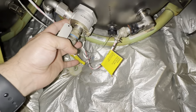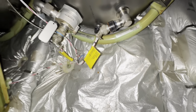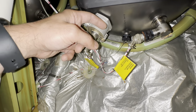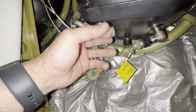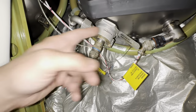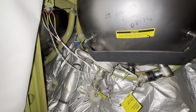There's a squib inside here. Basically, it's like a little tiny shotgun shell. That's how they best explain it. It's basically a little miniature explosive device. Inside of there, there is a breakable disc. When there's a fire and the fire detectors or the smoke detectors detect it, they'll get an announcement in the flight deck, and pilots have the capability of blowing the bottles, which activates this, blows the squib, ruptures the discs inside, and lets the fluid out into wherever it's going, cargo or engine.